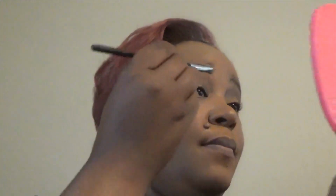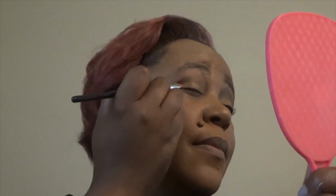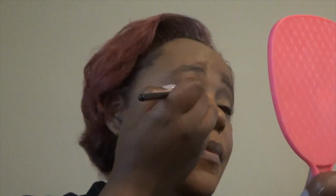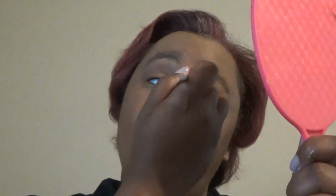All right. There we go. So we got that on. Now what I'm going to do is go back with this brush and blend the 2 together. Make it more refined.